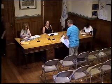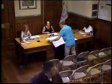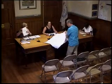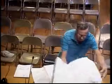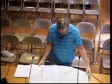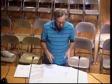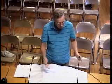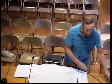We have, this is very similar to a repair that was approved a couple of months back for 14 Nelson Avenue. Similar type system, except this one is smaller in size. This is an existing two-bedroom house. And it's complicated by the fact that it's a small lot, 68 by 106, 108 feet in depth. But you'll see at the back of the lot, we have wetlands in the back.